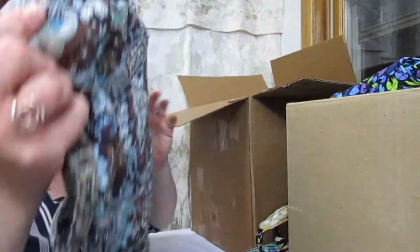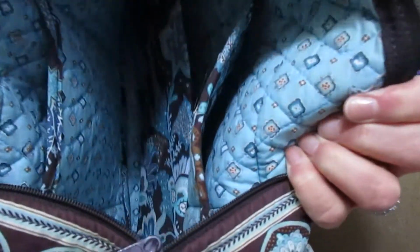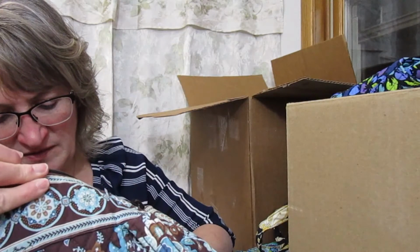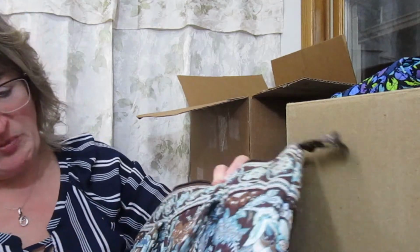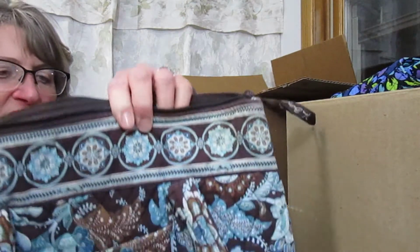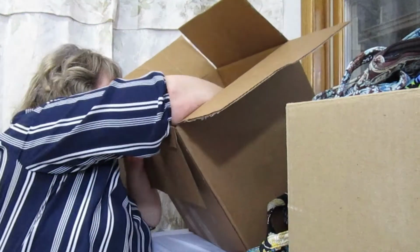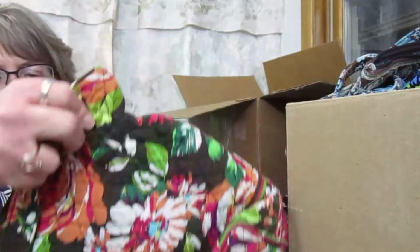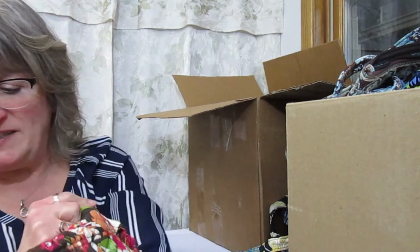Got a pretty brown and turquoise one. They're getting bigger as I get to the bottom. That's what that one looks like inside. Does have the Vera Bradley tag inside, and it has it on the zipper pulls. Nice pocket on there. Yep, they're getting bigger as we go down. I might have put them in there like that because I know I did take them out and look at them.